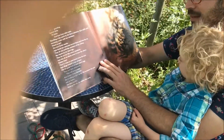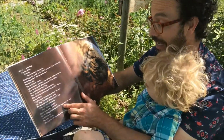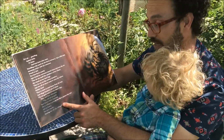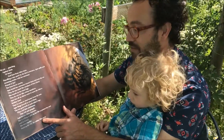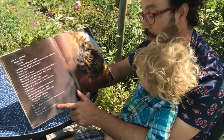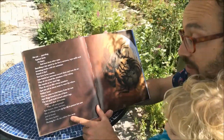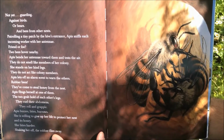Flying? Not yet. Still not yet. Guarding against birds or bears and bees from other nests. Patrolling a tiny patch by the hive's entrance, Apis sniffs each incoming worker with her antennae. Friend or foe? 2 bees hover nearby. Apis bends her antennae toward them and tests the air. They do not smell like members of her colony.